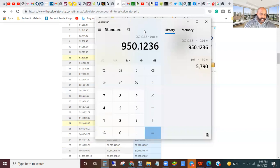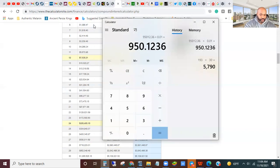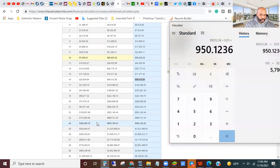$950. That's what you're making a day. That's why it's starting to grow so much. This is what you're making a day. So if you did $950 of just interest for 30 days, you would only get 28,000.